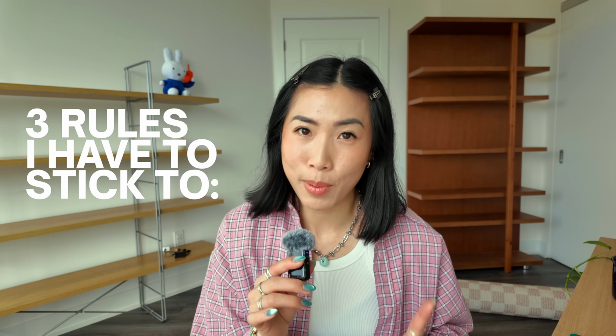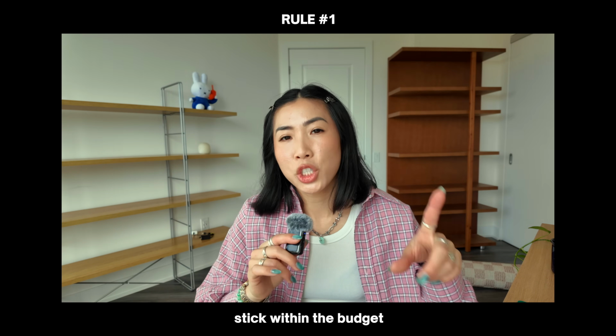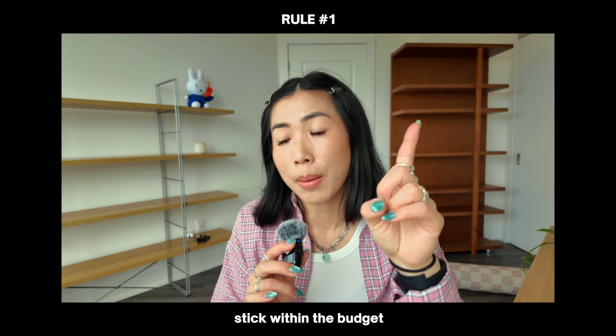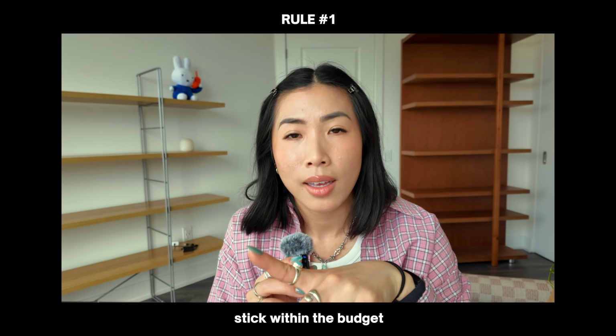So to make this project more challenging, I have 3 rules that I'm going to stick to for furnishing my space. Number 1, this home decor project cannot break the bank. My budget is $2,000 Canadian. I know what you're thinking, $2,000 sounds like a lot, but for furniture nowadays, especially high quality furniture that lasts a long time, it's not cheap.